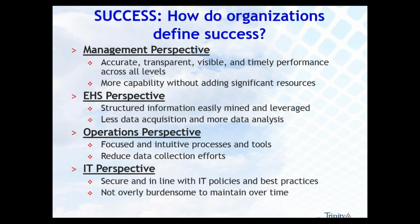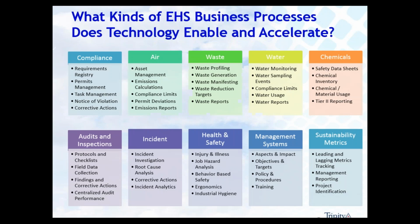And then, of course, less data acquisition and more data analysis. That is to say, work should be focused, when you have one of these systems, on the latter versus the former. From an operations perspective, you're looking at reducing the data collection efforts and focusing on the intuitive processes and tools that you gain. From an IT perspective, which is by far the most overlooked perspective, you're looking for security, and you're looking for not overly burdensome to maintain over time, which in all honesty happens quite a bit to EHS technology implementations and must be properly mitigated.